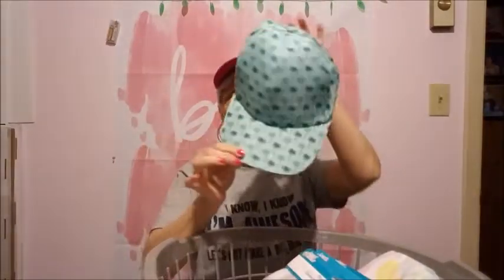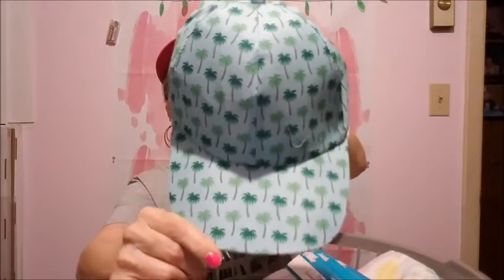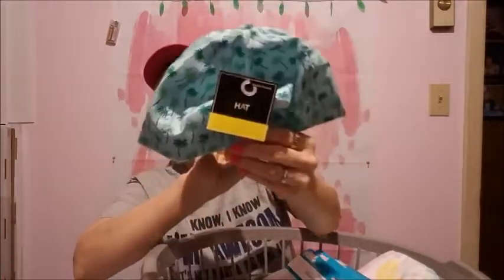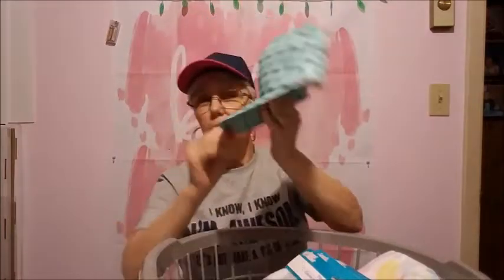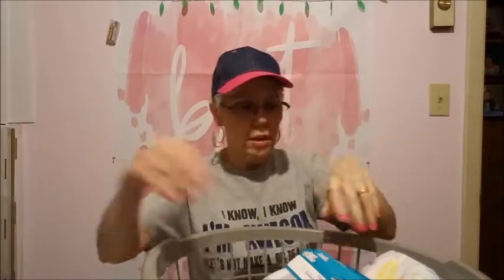Oh, look at this. I thought this was so cute. It's got the palm trees on it. Yeah. Man, my caps. Look at this one. Sparkly. Woohoo. Got this one at Walmart last year for a dollar. Actually, I got two of them.